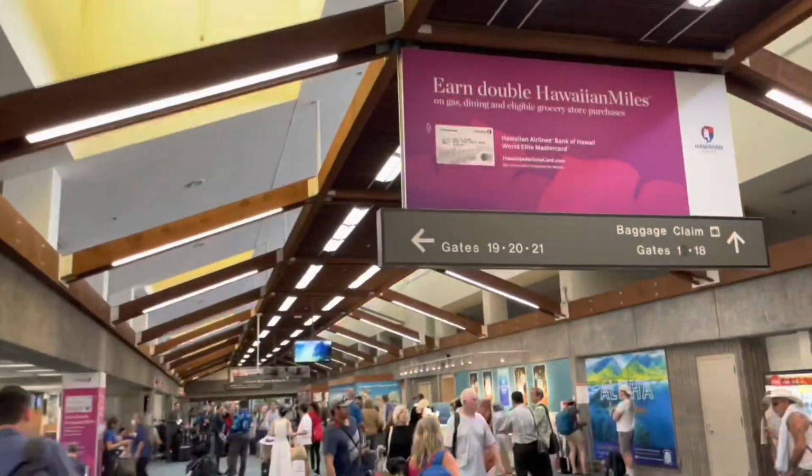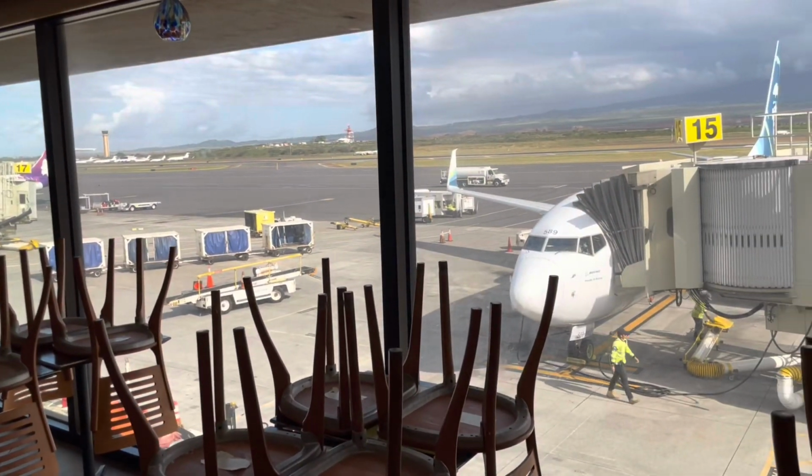So really, in the end, it comes down to what you prefer. If you're looking for a better experience, I'd highly suggest taking Southwest Airlines, but if you're an av geek, Hawaiian Airlines is definitely the clear choice for now.